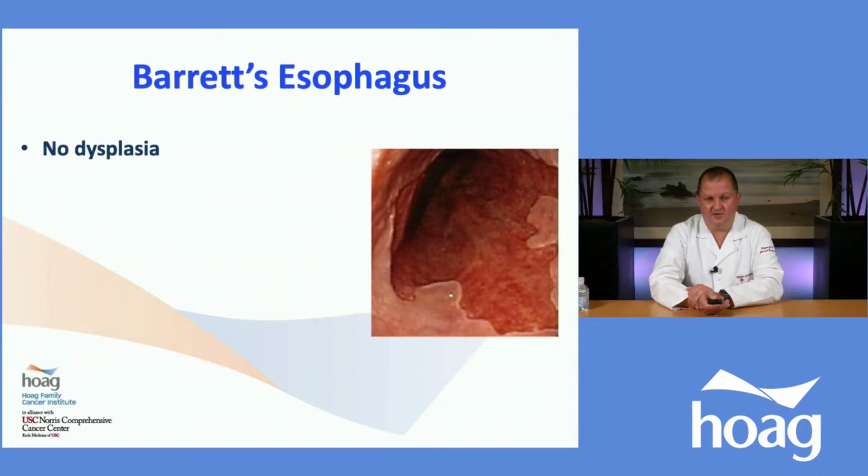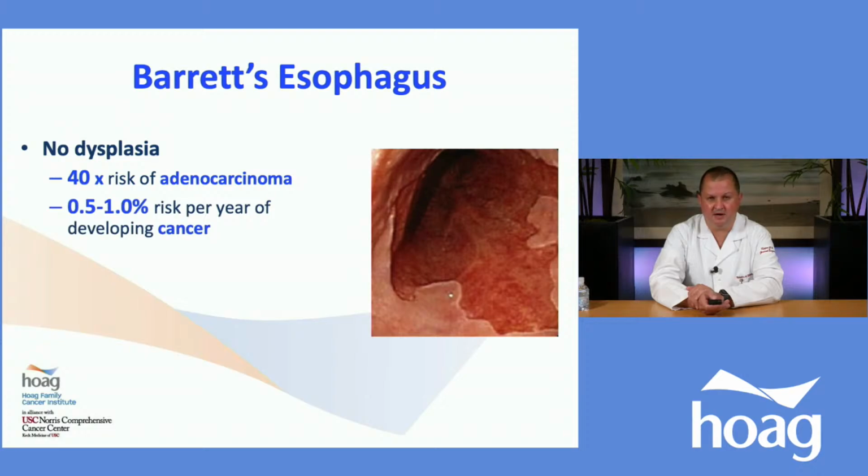So even if you have no dysplasia and you have Barrett's esophagus, you have a significantly increased risk of developing adenocarcinoma of the esophagus, up to 40 times the risk of someone without Barrett's. This turns out to about a 0.5 to 1% risk per year of developing cancer. Meaning, if you have Barrett's esophagus for 10 years, you have about a 5 to 10% chance of developing cancer.